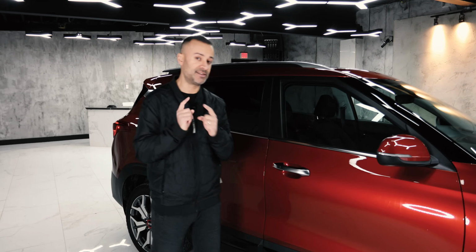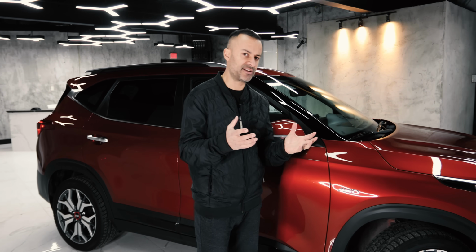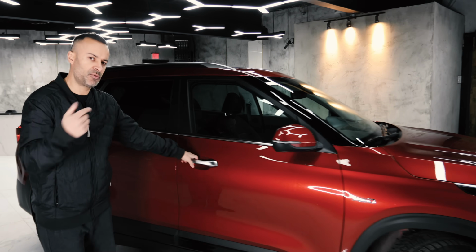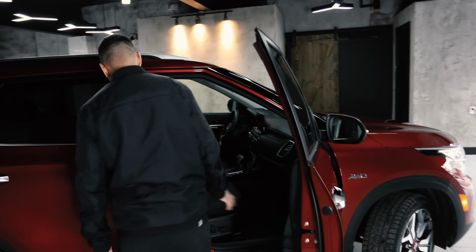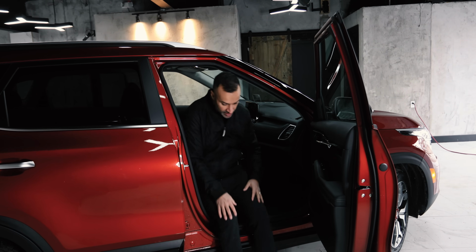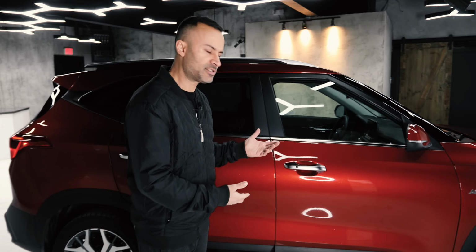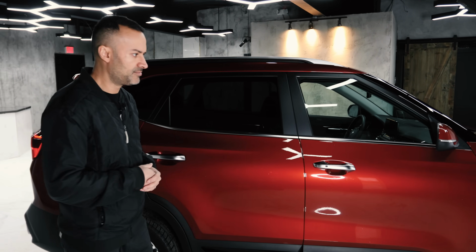But I know who buys these cars. You see, it sort of appeals to a lot of different demographics. And one is our grandparents, because if they want to get in and out of the vehicle, they simply just have to stand here and put their butt down. Pretty easy. And for young guys like not me, they want something that looks cool, that's kind of flashy, and is affordable.